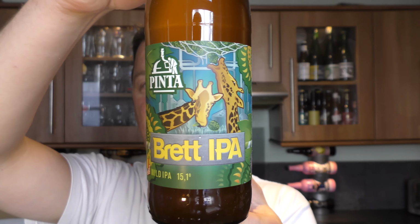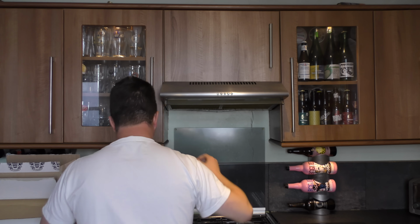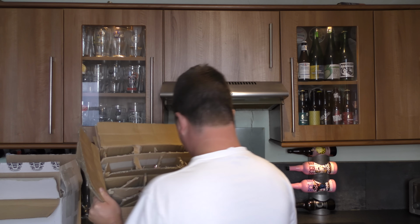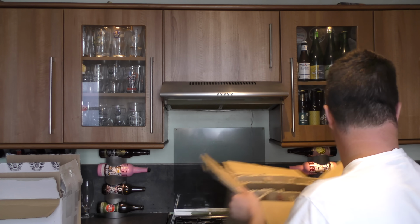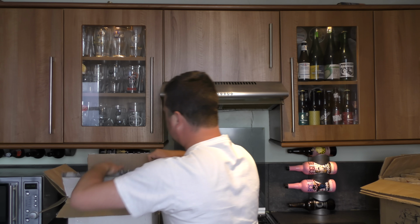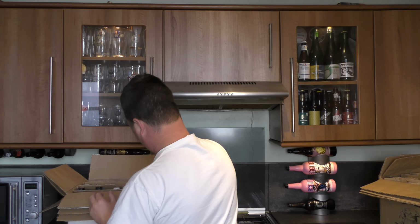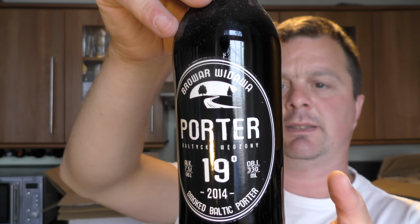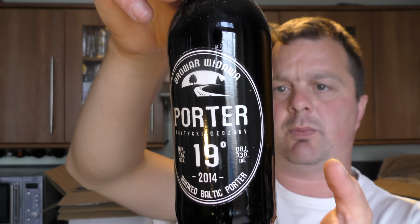Brewer Pinta, Brett IPA, 7.5% ABV. That's one box. Next beer, Brewer Widower Porter, 2014. That one's ABV wise is 7.5%.